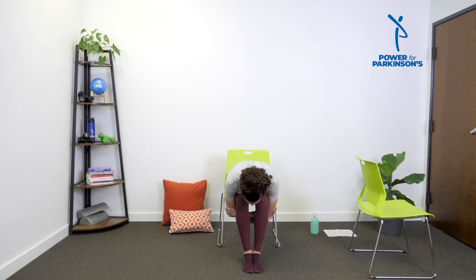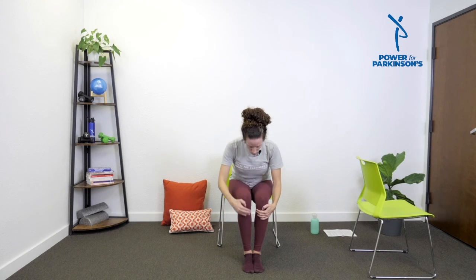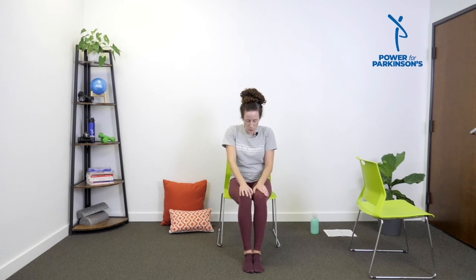Take a deep breath all the way down to the low ribs at the base of your spine. Or the middle of your spine, I should say. And exhale, release. One more time, deep breath in. Long breath out. Free your hands, take them to your shins. Walk your hands all the way up your legs. Sit up tall, roll your shoulders up, back and down, settling here.